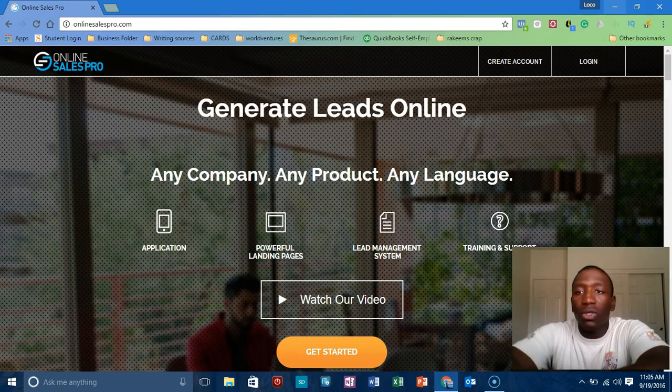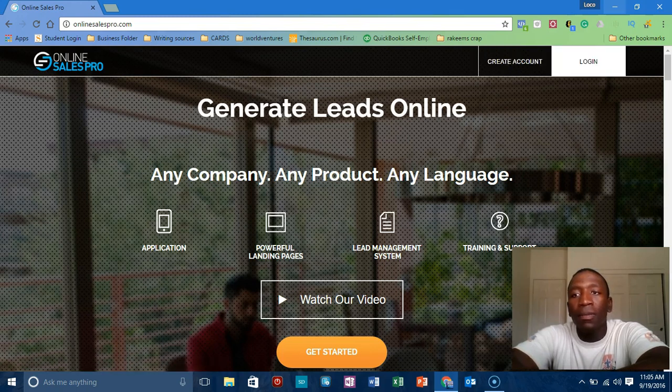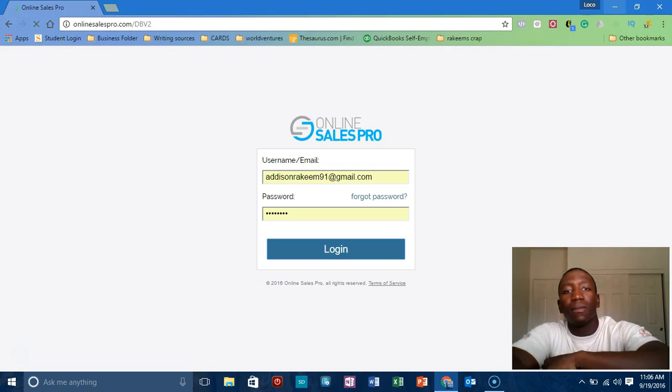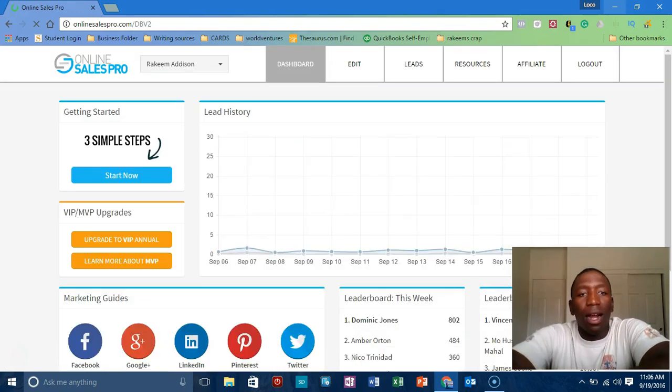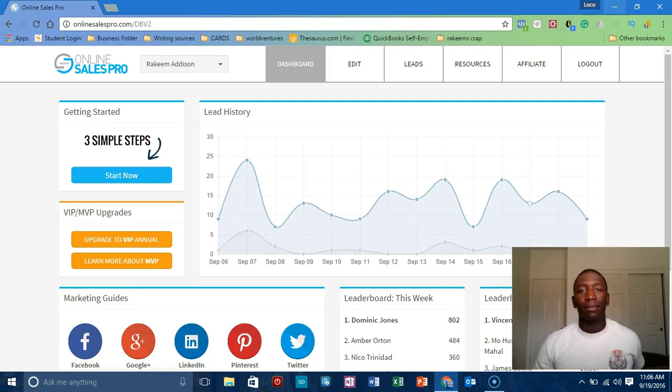So what I'm going to do is log in. Up here, this is how the home screen looks, and you can create an account if you don't already have one, or log in here. I'm going to log in through my account, and I'm going to show you step by step. As you can see, I already have my login there. I'm just going to log in. All right, so this is how it's going to look when you log into your system.